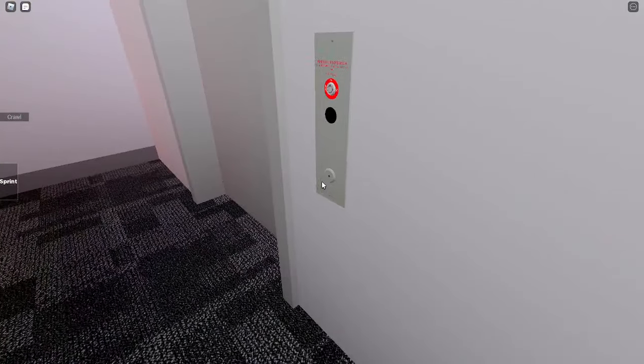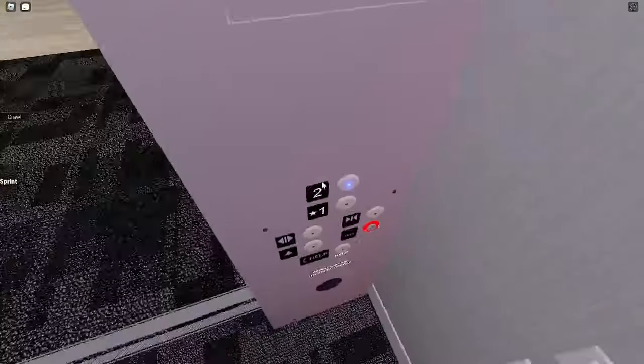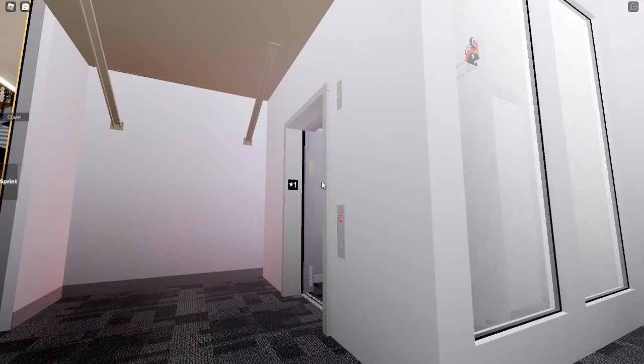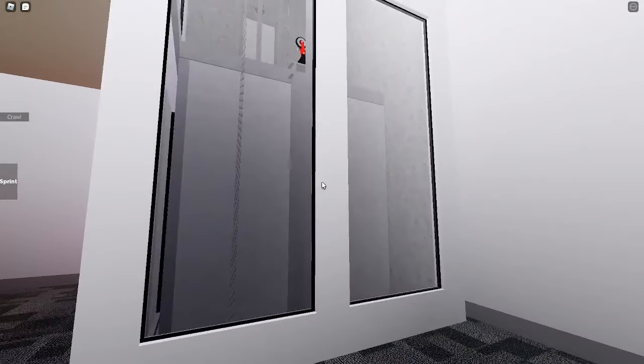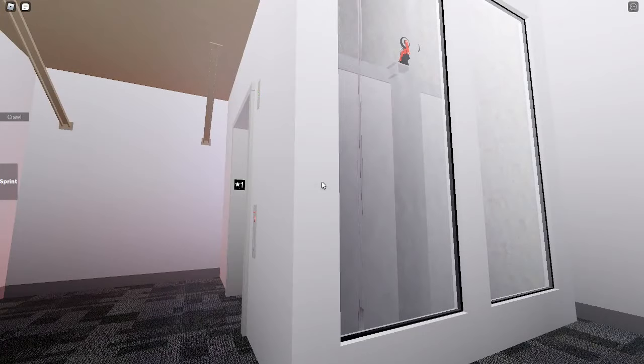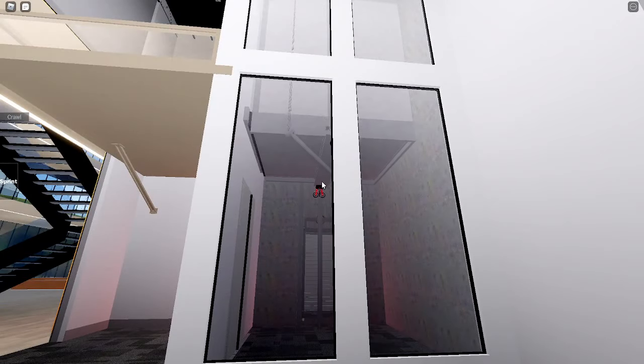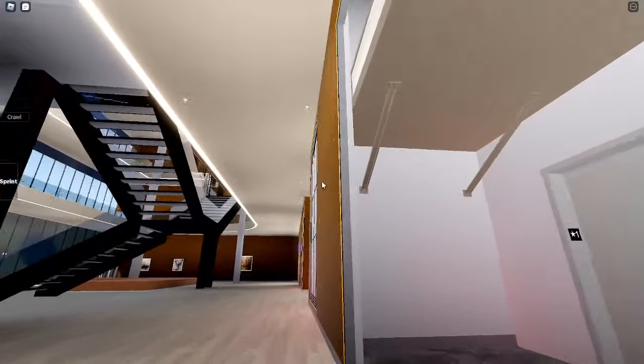Didn't we click the button to go up? I did. Is it broken? There it goes. Level 2. Counterweight comes down. Alright, pretty cool.